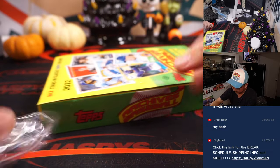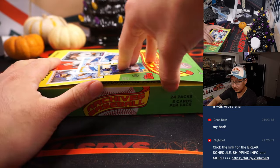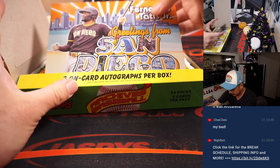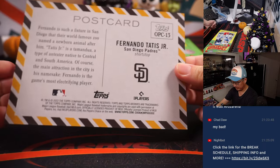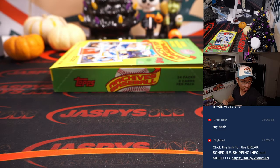All right, the penultimate box, two left. Speaking of San Diego, there he is, Fernando Tatis Jr., the motorcyclist, the ringwormist.